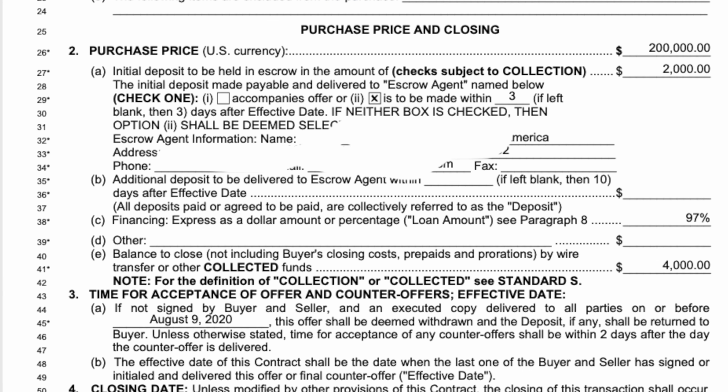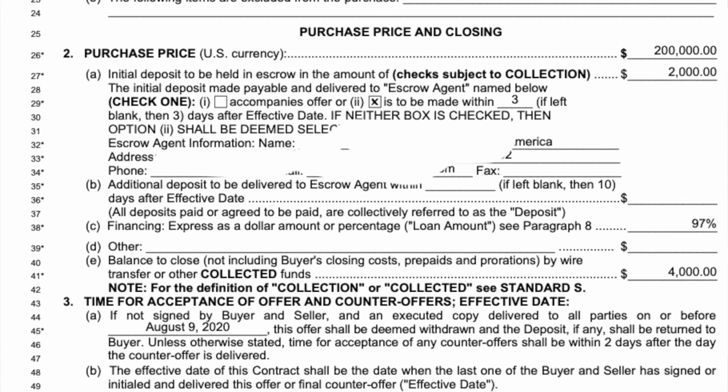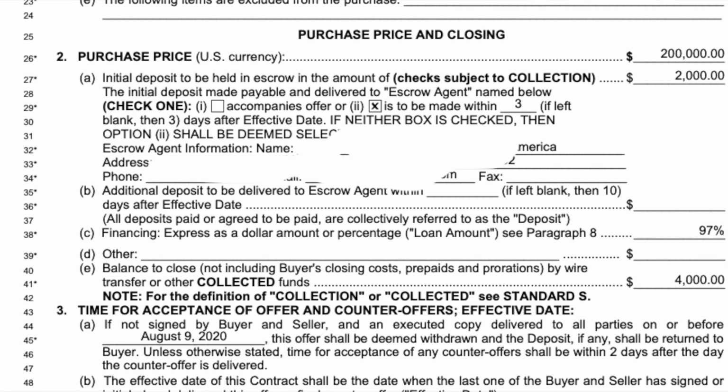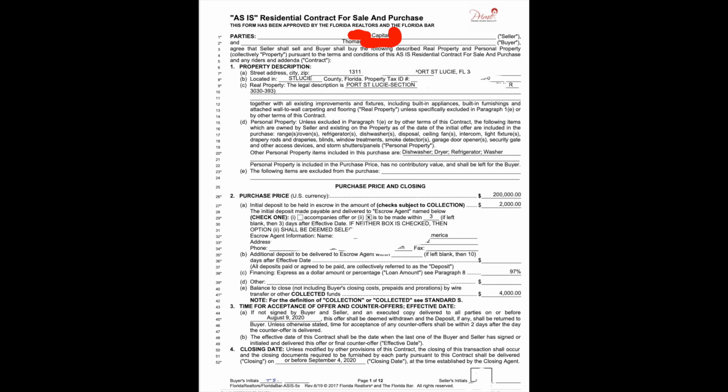This is basically a full market value, so people usually don't pay full market when it comes to cash. So this one was with a realtor. It's an as-is contract, as we do in Florida. Basically says you're buying the property as is. And as you can see here with this property, the buyer was paying more than what the average cash buyer or cash transaction would do.